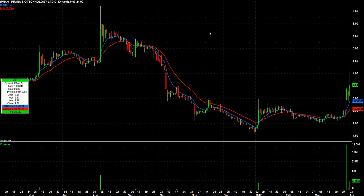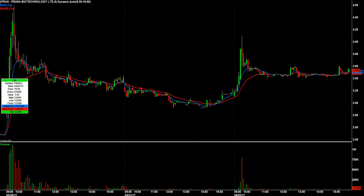PRAN, you had this huge pop. Quiet day. It was on watch today. Sadly, I had this on watch and I never caught any kind of entry in it. One of our members pointed this out, kind of right in this area. And I looked and it only traded like 20,000 shares or something crazy like that. It was just nothing I could have called, right? It just had no volume at all.